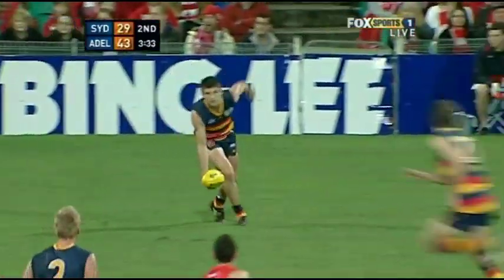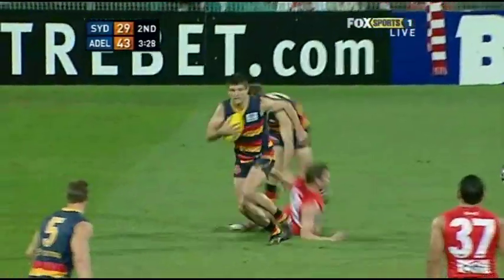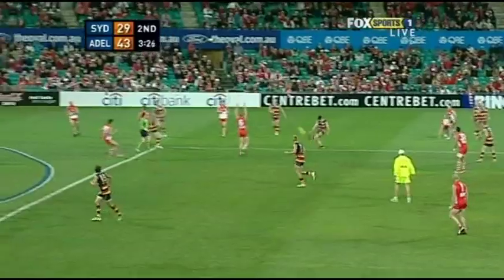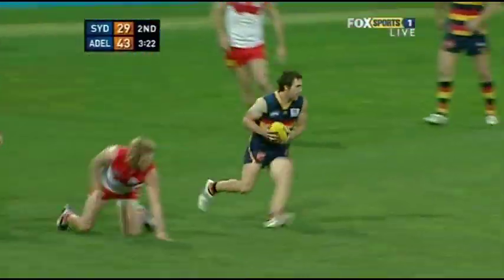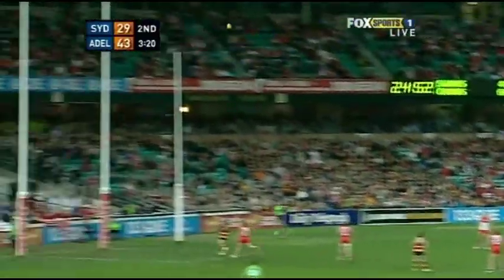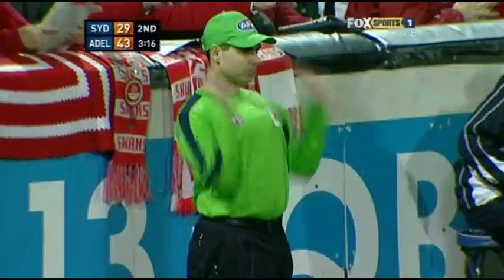Bassett. Stevens set him up with the handball. It's almost the 2-possession handoff. Bassett toward Tippett. Paul-Pleasure, dangerous man in this spot. Kicks his second of the term.